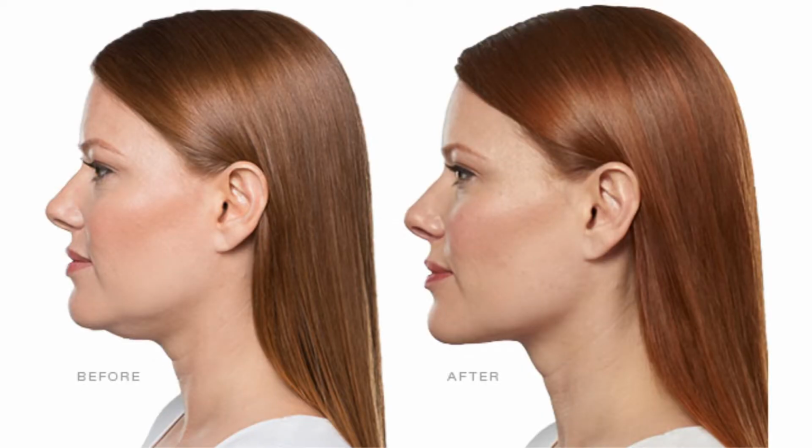So when it first came out years ago, I was super excited. I was like, this is everything that I've ever dreamed of, which is killing my fat without doing anything other than an injectable. I was like, this is a dream come true. And I had little areas of fat that I've always had my entire life, mostly in the submental area, which is where Kybella is indicated for.